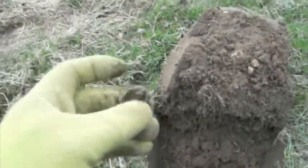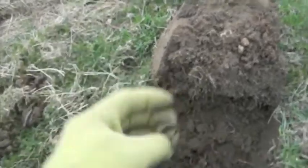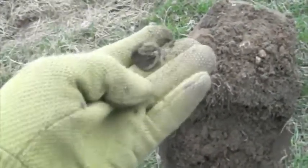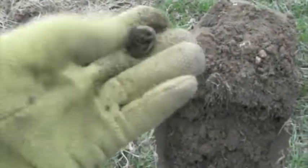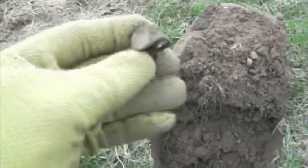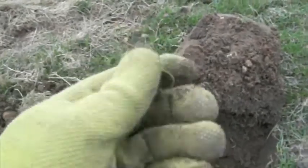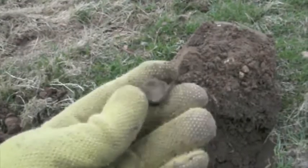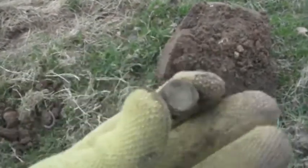But that is a fantastic find. Someone would have been very sad to lose that, and I am very happy to find it. Very personal item that I've just come and found. God, that's quite a hefty big man's ring. Signet ring, my guess. Lovely.